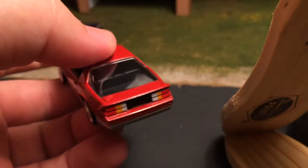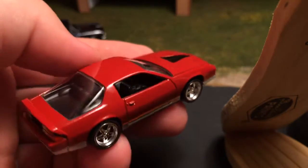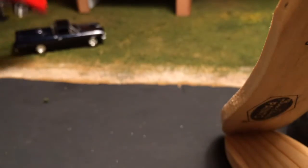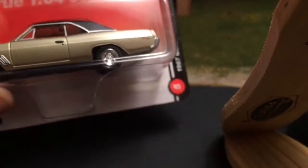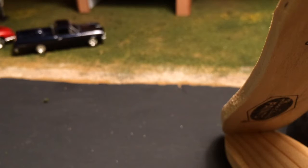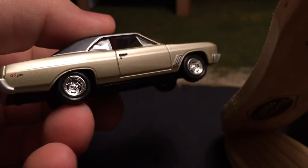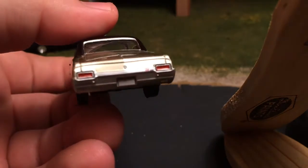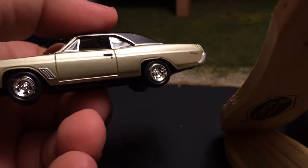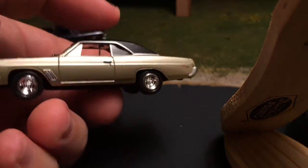Really clear windows, lot of detail. Not a huge fan of these wheels, but still look really good. Here's another vintage model, the Buick Grand Sport 1967. And this is another model that I really want to see make it to the premium or ultra premium with a metal base and rubber tires. This car already looks, I mean, you could set it next to a premium and you wouldn't even be able to tell the difference. Super cool car.